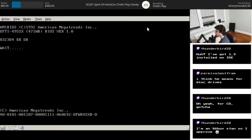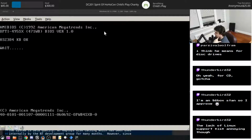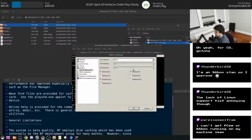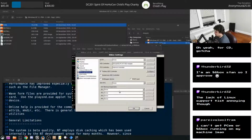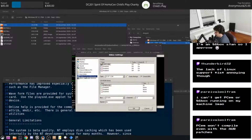The reason I want to use 86Box is... you know what? Let me go back to full screen so I can illustrate this. 86Box gives me direct control of the emulated serial ports. Yeah, see, I can set the serial ports here. I can't really put any devices on them as far as I remember. Like I said, I have some issues with 86Box, but it's interesting.